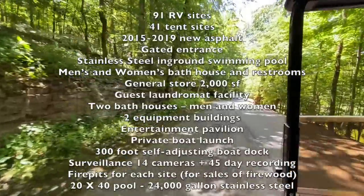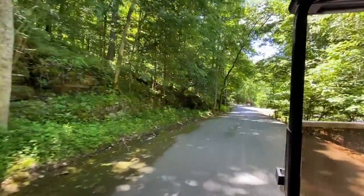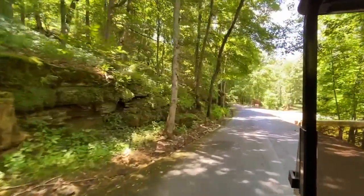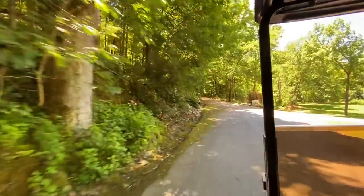Ask them, what do you really need here? He said, what we really need is kayak rentals. You can make a couple grand a weekend. Start with 10 or 20, and people just come and rent the kayaks, and then go up and down the river. That river is 35, 40 feet deep right out here, I believe.